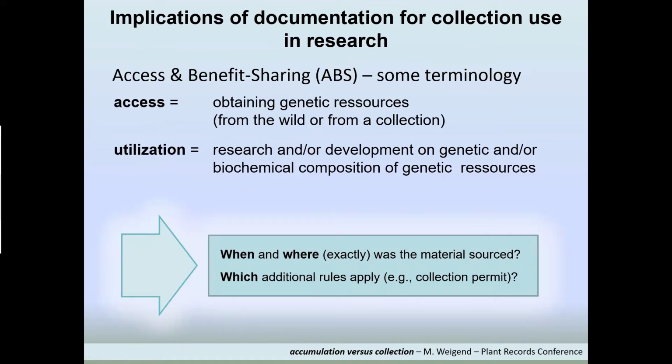in order to be allowed to do any study on the genetic or biochemical composition of a genetic resource, you first have to verify when and where exactly was the material sourced. So where was the access done and when? And secondly, which additional rules may apply. So you actually need that information. Otherwise, you can't simply go ahead and do your research. Actually, you can do your research, but you can't publish it subsequently. And in many countries, you are actually liable for legal prosecution if you do. In Germany, certainly you are.